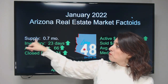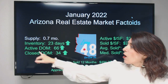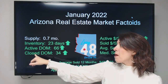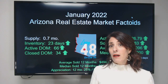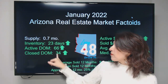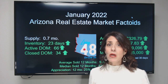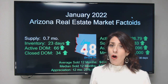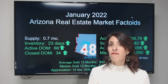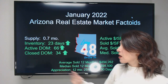So supply number stayed the same between November and December. Inventory number went up just a titch, 23 days. Our active days on market for December were about 66 days. Again, that went up just a titch. And our closed days on market at 34, again, up a titch. So wanting you to look at the difference between these two numbers. What are the differences? Well, sometimes it is price point, sometimes it is condition of the home, sometimes it is location, area, all those kinds of things, but averaged out, our closed days on market are still 34 days. That is still a very, very rapidly moving market.